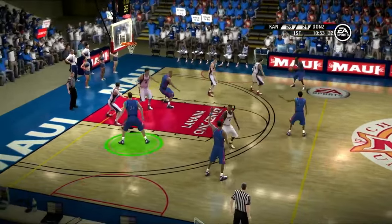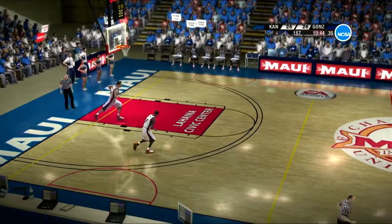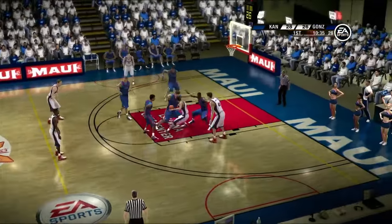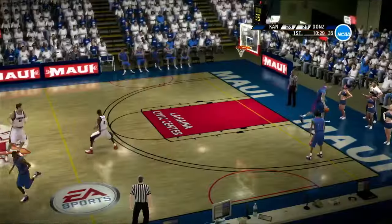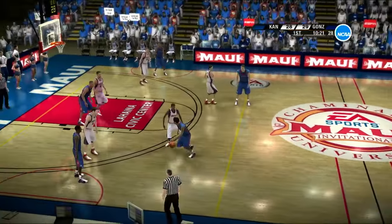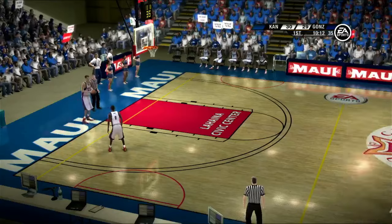Got a man in high post. Tries for two. Perfectly executed. Gave it up. Here's a double team. He unloads a three. Defense giving some room from the top of the circle. Great job of running the defender into the screen for the nice J.